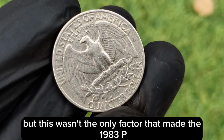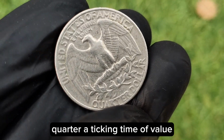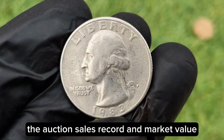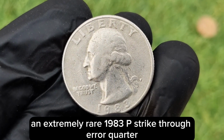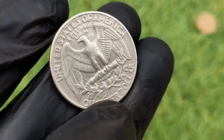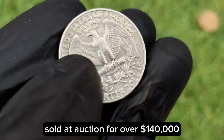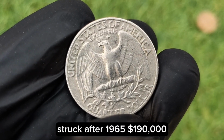But this wasn't the only factor that made the 1983P quarter a ticking time bomb of value. The auction sales record and market value: an extremely rare 1983P strike-through error quarter, graded in pristine condition and authenticated by PCGS, sold at auction for over $140,000, an unbelievable price for a modern coin struck after 1965.